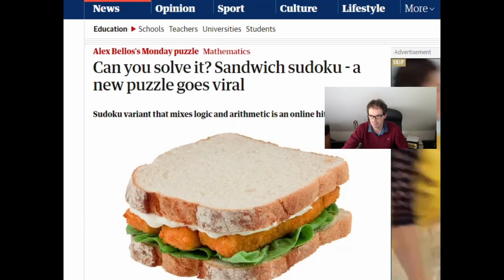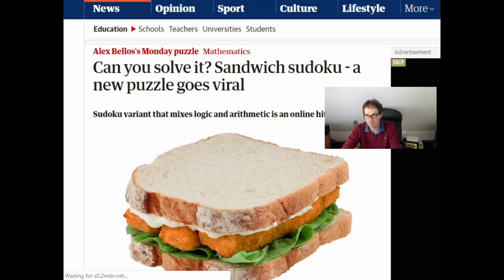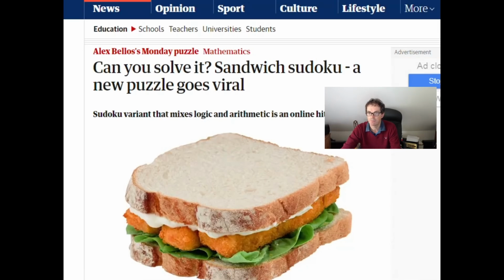Some of you may have seen that it's all kicking off on the screen there. I've seen this article by Alex Bellos, the famous puzzle author, that appeared in The Guardian yesterday here in the UK, about Sandwich Sudoku, as he calls it, which is between 1 and 9 Sudoku, as we've been calling it on the channel. He discusses one of our videos in this article. You can get it online. I'll put a link in the chat, but it's nice to get a bit of media coverage, so we're certainly very grateful for that.